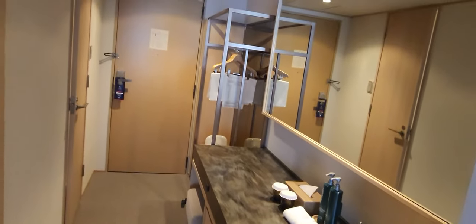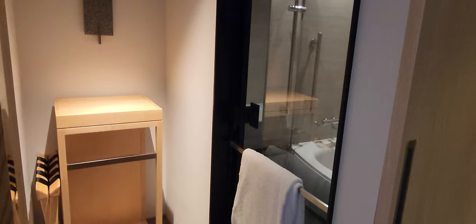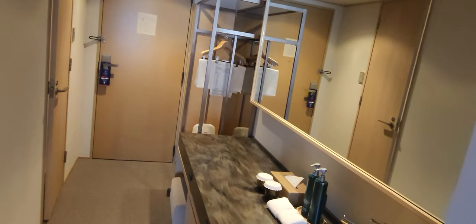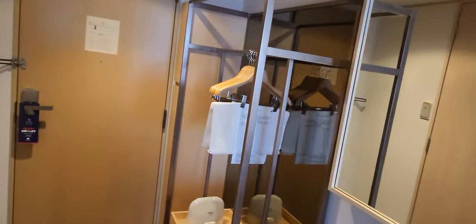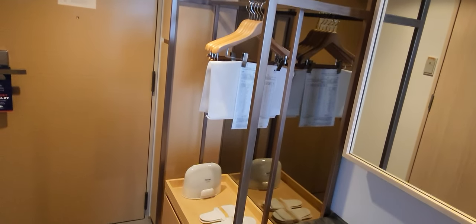As you can see, this is a very open concept, basically to save on space. So your sink is basically at the entrance. They don't have a closet, so this is the open closet that you normally have in budget hotels, where DoubleTree should basically be a full service one.